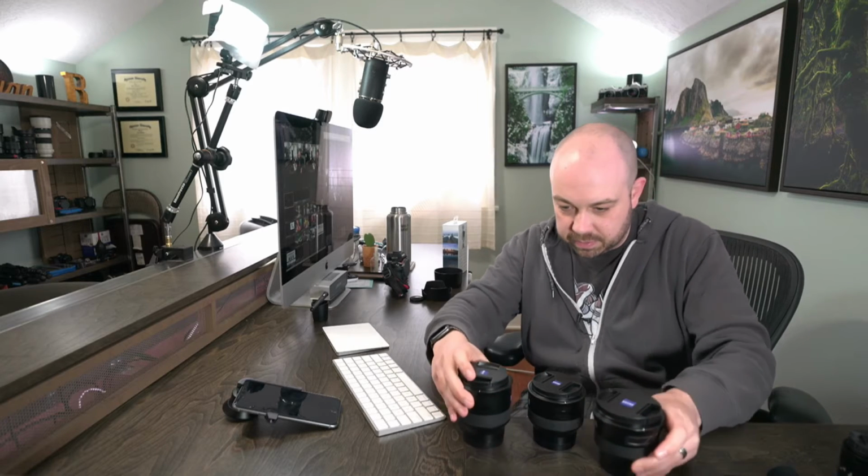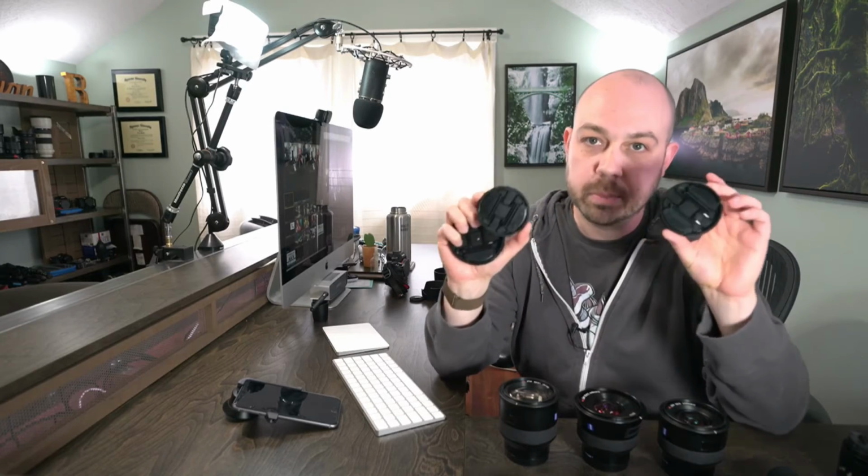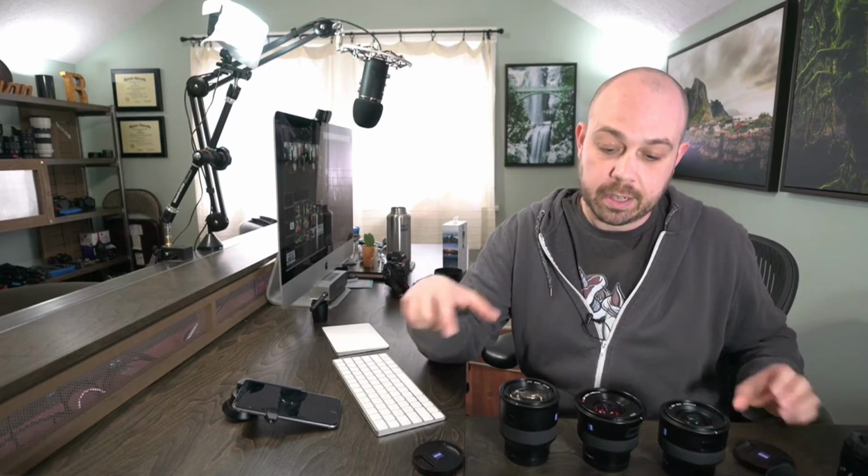And then the 85 is just, in terms of this, maybe half an inch taller. The 18 is wider, meaning the circumference is wider. And it's important to note that unlike the 25 and the 85, which are 67 millimeter threads for filters, you jump two stops to 77 millimeters, so 10 millimeters larger for the 18 millimeter. But even though it's an 18 millimeter lens, you still get to use filters.